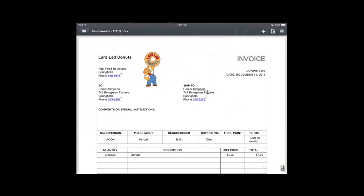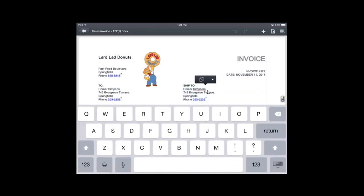Before I make that available, I can see, oh, I made a little typo there. Instead of an N at the end, I've got an M. So I'm just going to fix that, and we'll save that. And now to complete the little scenario that we've got, I have some options.